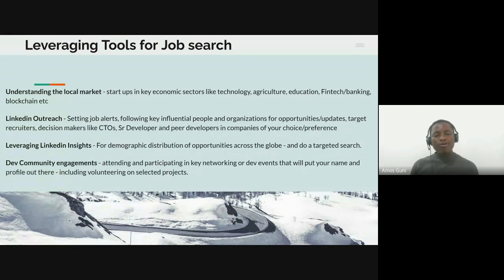But understanding your local market is key because every local market is very unique in its own way. So for me, I would be keen on what the startups within my market are. What are the economic boosters within my market? In technology, for example, in agriculture, in education, in fintech, in blockchain, whatever it is. What is the startup environment in this place so that I'm able to respond adequately to that?